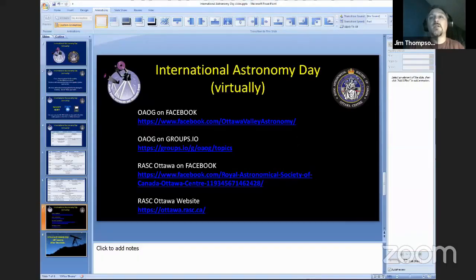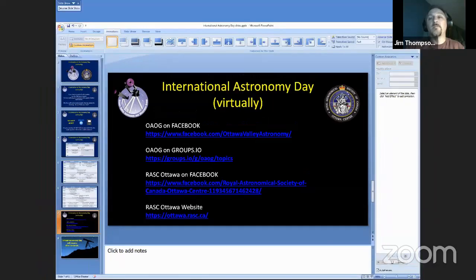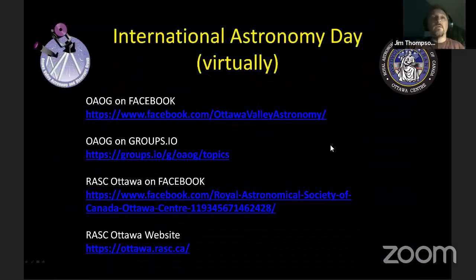I wanted to just give everybody some additional information about the two organizations that worked together to make today possible. So the RASC, the Royal Astronomical Society of Canada, is the largest amateur astronomy organization in Canada, and certainly the Ottawa chapter is the largest group of amateur astronomers in the Ottawa area. And they have a large outreach program. They do monthly star parties at the Carp Library, and they have a lot of other activities that they do in the community.